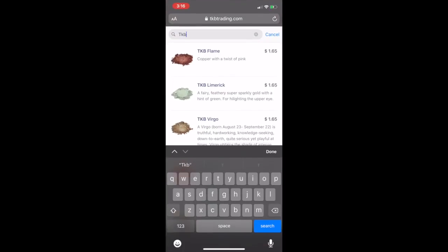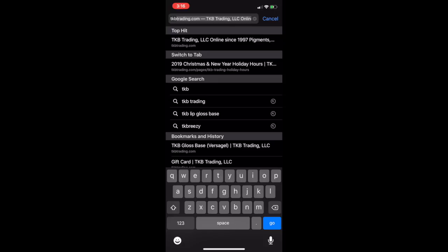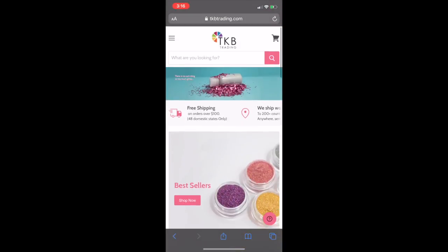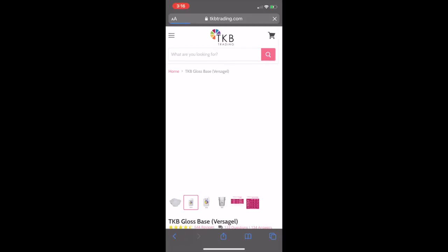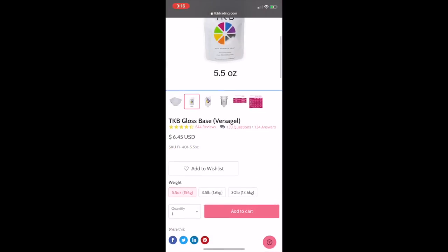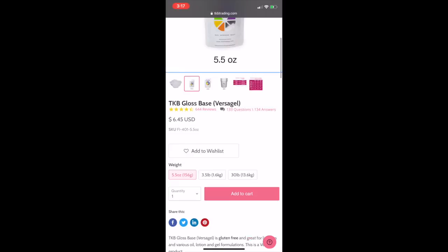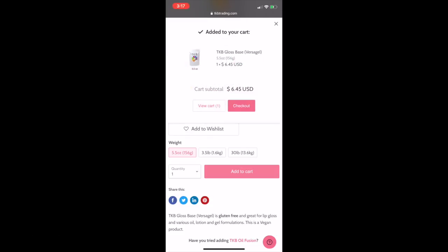So I'm going to go to tkbtrading.com. I'm going to type this in again, tkbtrading.com. And this is what it looks like. So you're going to type in Versagel or TKB gloss base, either or. So the gloss base only costs $6.45, and I'm going to try to keep the price in the video, on the title of the screen, so we can add up our total.